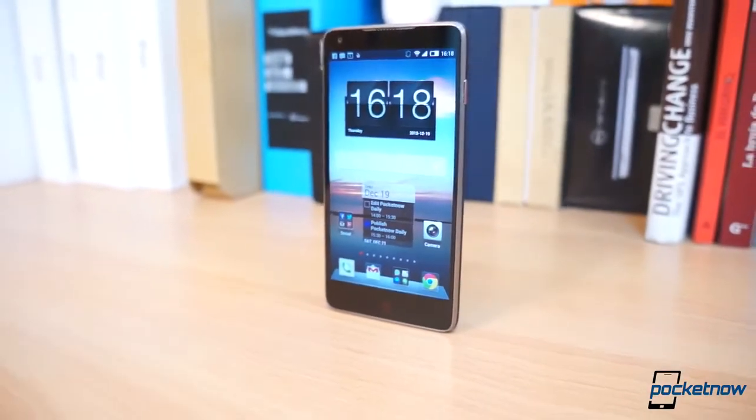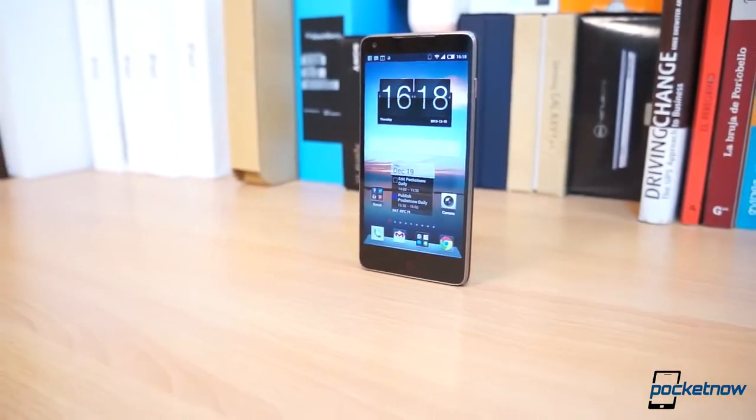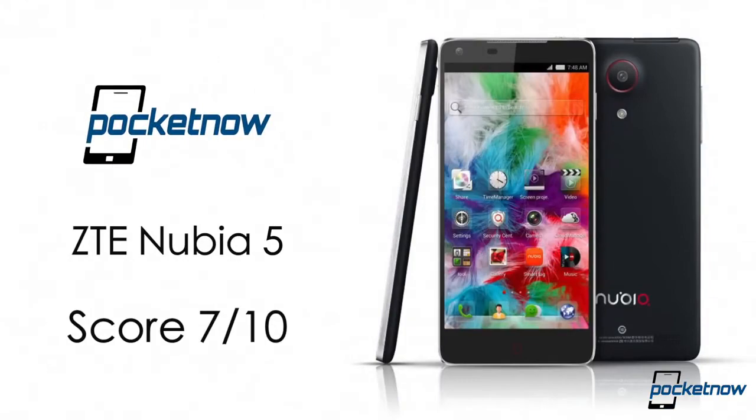We do praise ZTE for a good start with this phone, and that's the reason why we give it a 7 out of 10. We can't wait to see the ZTE Nubia 6.